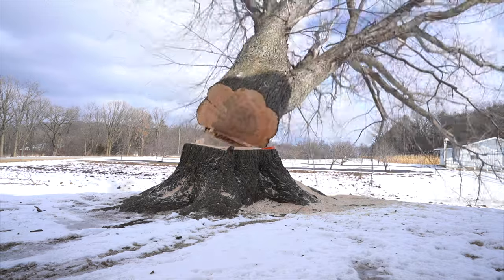Gary here from Homestead Howe, and I am spending the day with an Amish tree cutting crew. And we're gonna cut down some pretty big trees in today's episode.